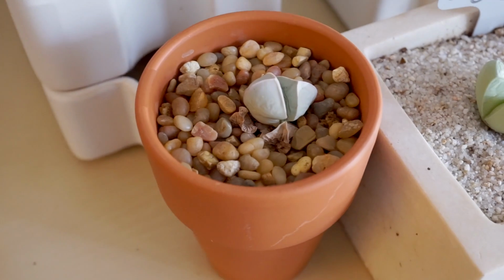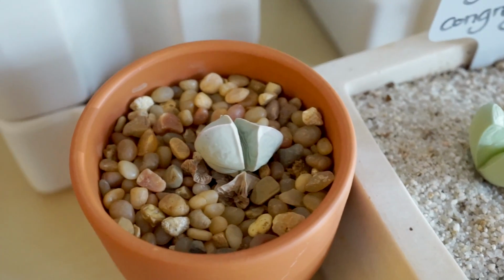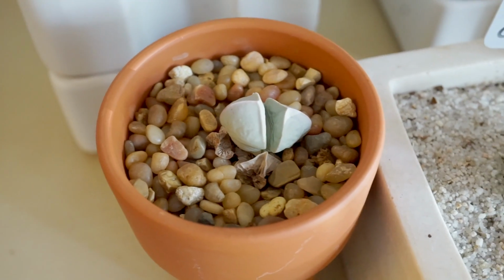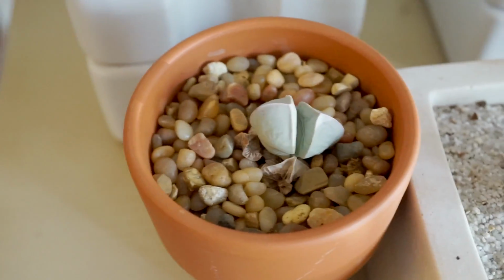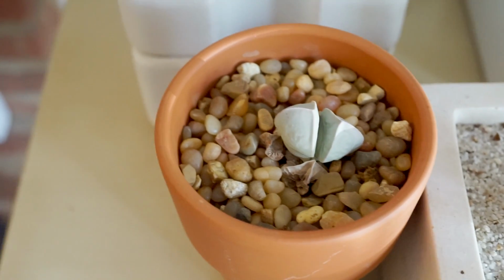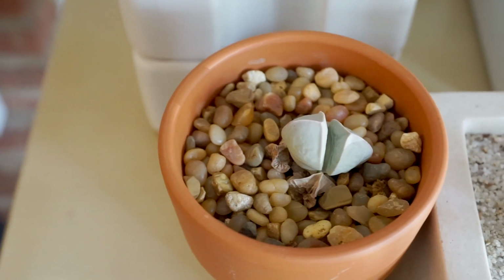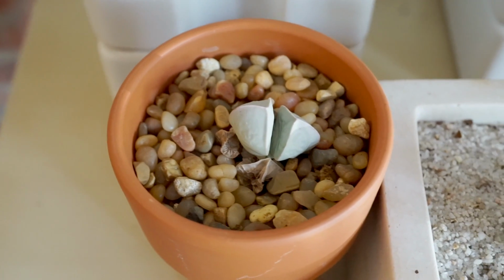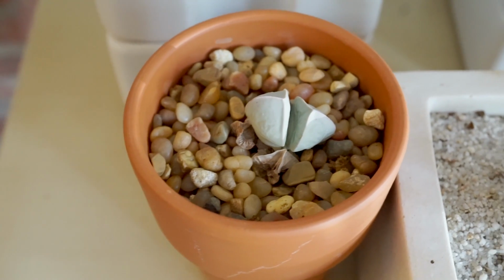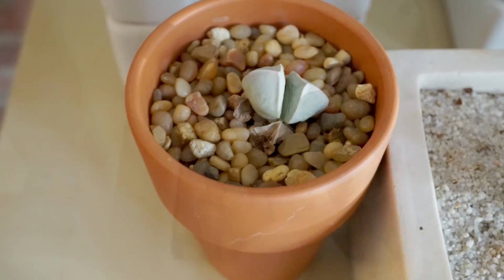Right here is my Lapidaria margaretae. It's looking a little wrinkly since I moved it outside, but I don't think it's dead yet. It's just maybe a little dehydrated. Although I kept it outdoors with all the rain here and stuff, it seems to be okay. It's slightly covered, so it doesn't get all the rain.